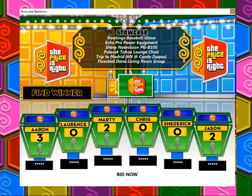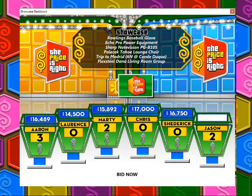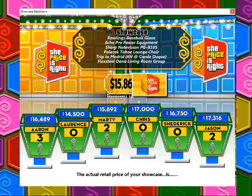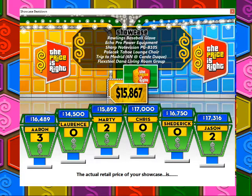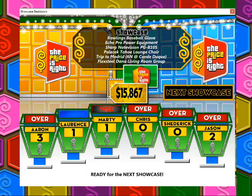The bids are in. Let's see who's going to Madrid on this one. If any. Oh, it's gonna be close. Everybody right there. At the retail price of this showcase, $15,067. Marty with the winning bid, and Lawrence striking blood on this one. Marty's second point goes to Lawrence. A couple hundred dollars. What a reversal of fortune. Lawrence gets a point, Marty loses one.